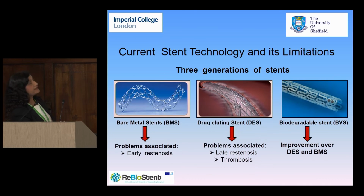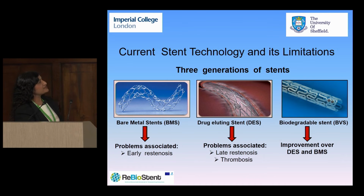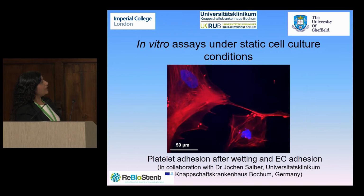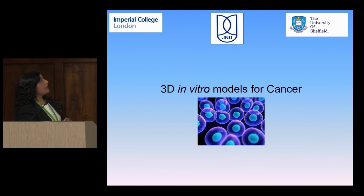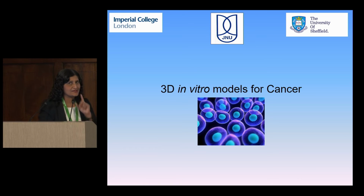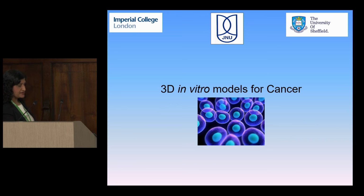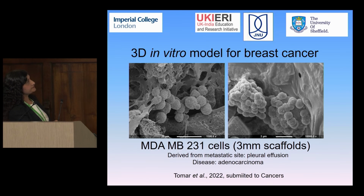We've made biodegradable stents. Stents at the moment are metallic with polymers on top, which is not great for the body because the body sees it as a foreign body and is not very happy with it. So we are trying to make a biodegradable stent, which was again a project that I led. And we are trying to make 3D models for disease because we always use animals. And, you know, not fair, even if they are mice or rats, they are animals. So why don't we do it in 3D, in a model, check whether the material or the drug delivery or whatever we are testing works, and then go into animals. This is something we've done with cancer.